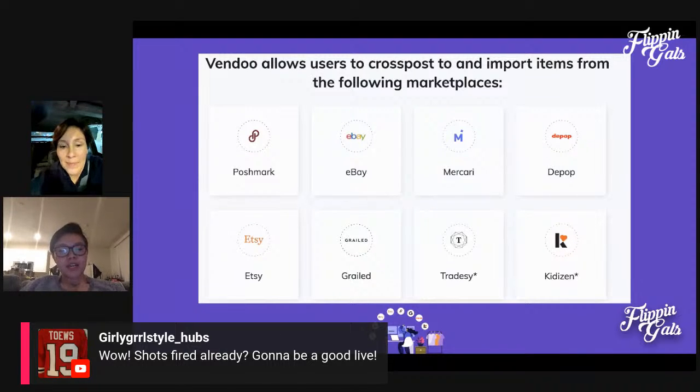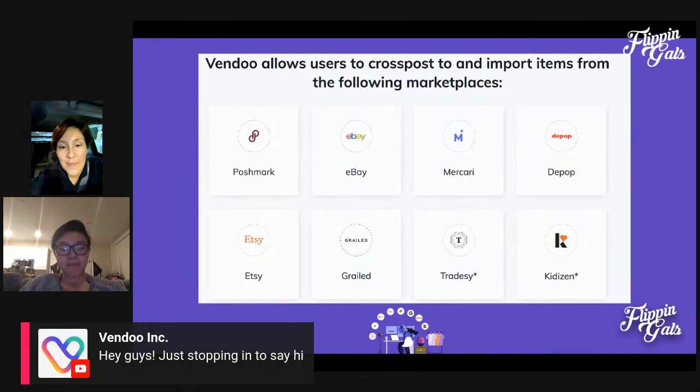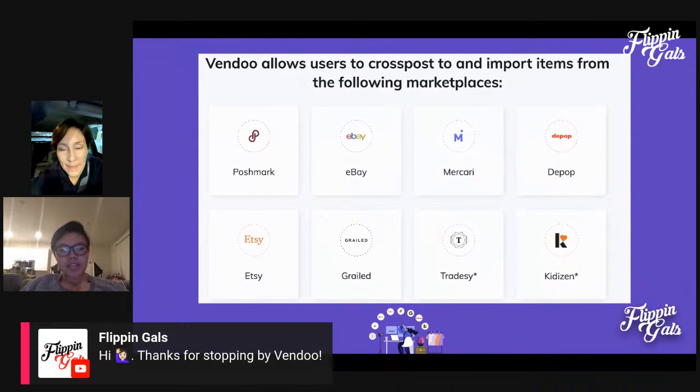Depop is really catering to the Gen Z and millennial population, and you list clothes on Depop. Etsy, as we know, is handcrafted items and vintage items. Grailed is where you can list men's clothing. Tradesy is women's clothing, and then Citizen is obviously for kids and babies.